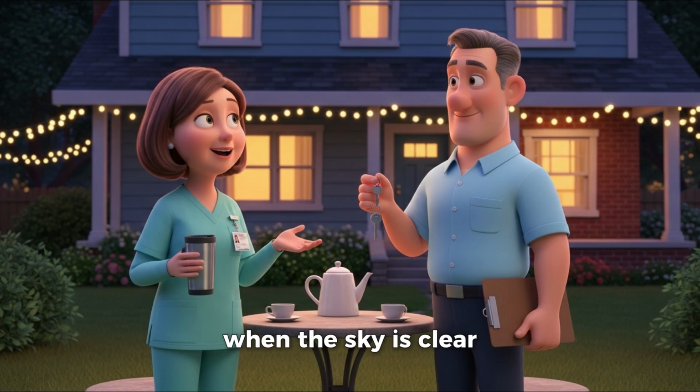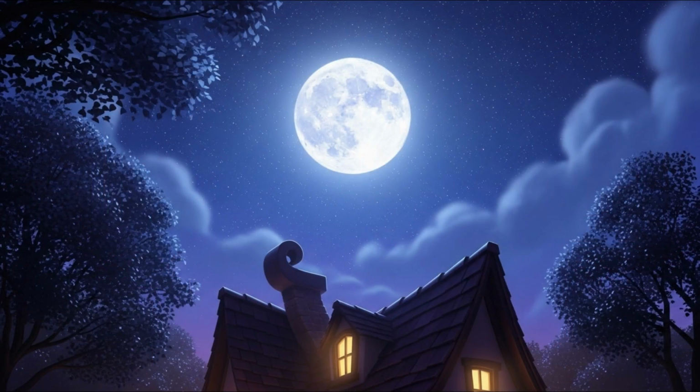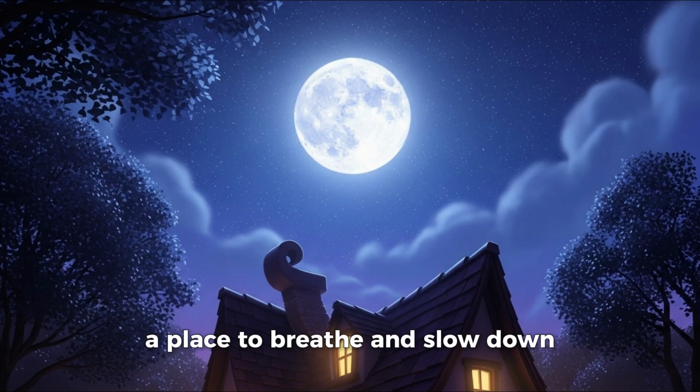When the sky is clear, we can see the stars and the moon above the roof. I like to count the stars and make small wishes for our family and friends. The garden feels like a quiet world inside the city, a place to breathe and slow down.